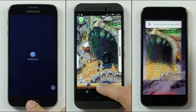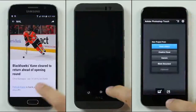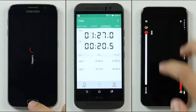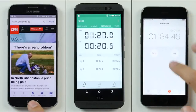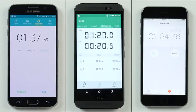And actually, the One M9 has had every single app ready to go in the background, with it just flying through this second lap, overtaking the Galaxy S6 and finishing with a total time of 1 minute and 27 seconds. The iPhone 6, having most of its apps ready to go in the background, also passes the S6 with a time of 1 minute and 34, and now the S6 finishes with a time of 1 minute and 37.